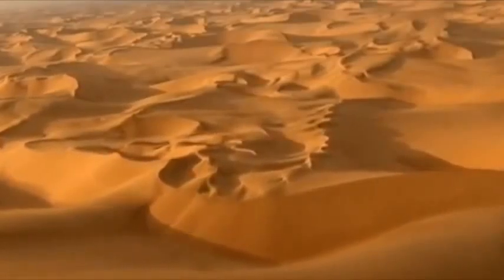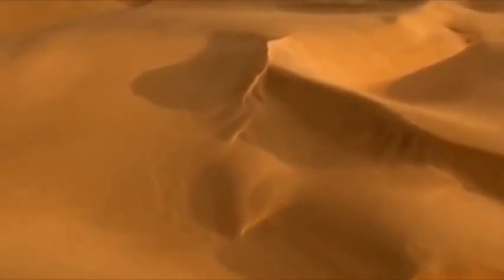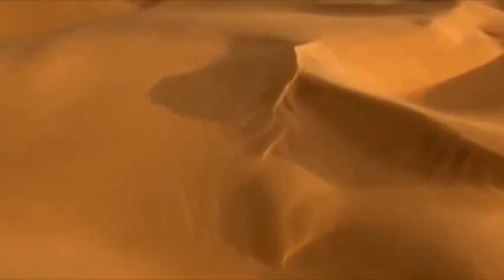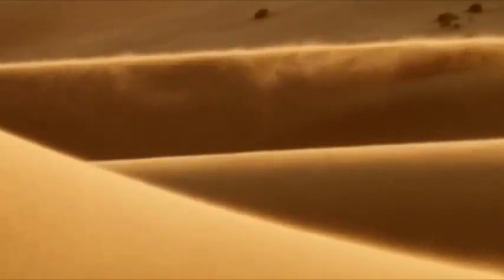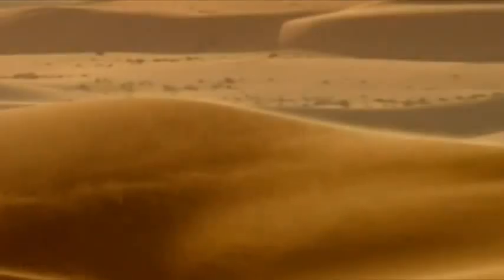Billions of tons of sand dumped here, then driven inland by the relentless trade wind to create the vast, beautiful, and hostile dunes of Namibia's desert. No rain. No water. Just sand.